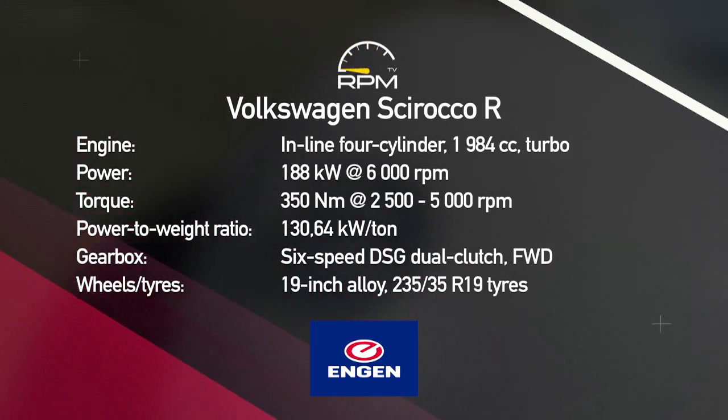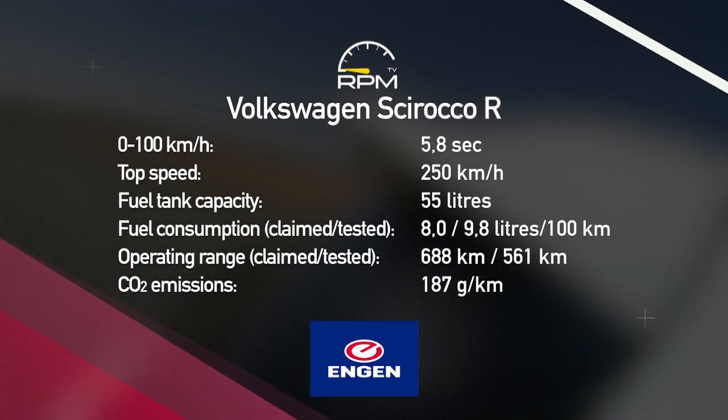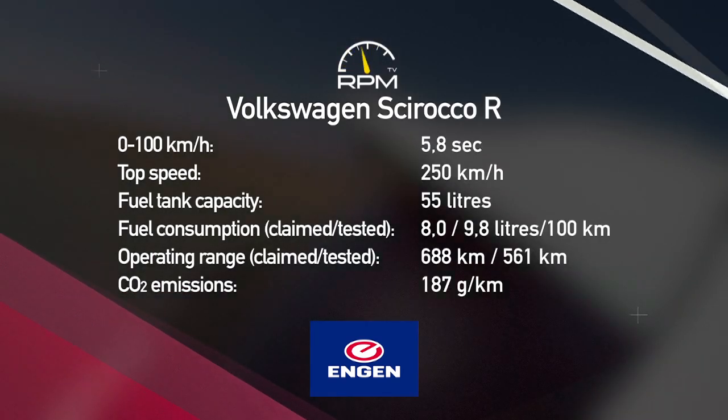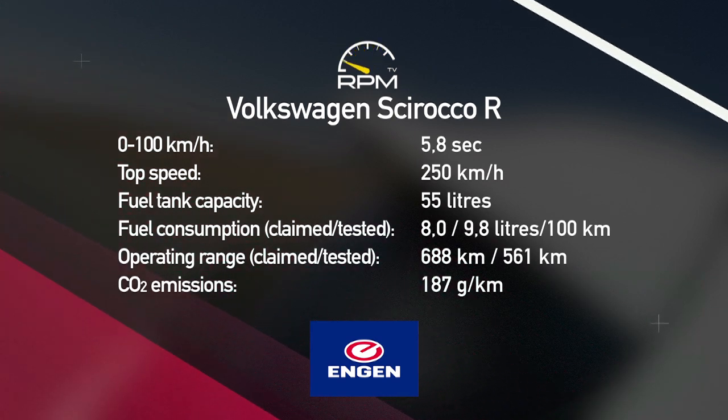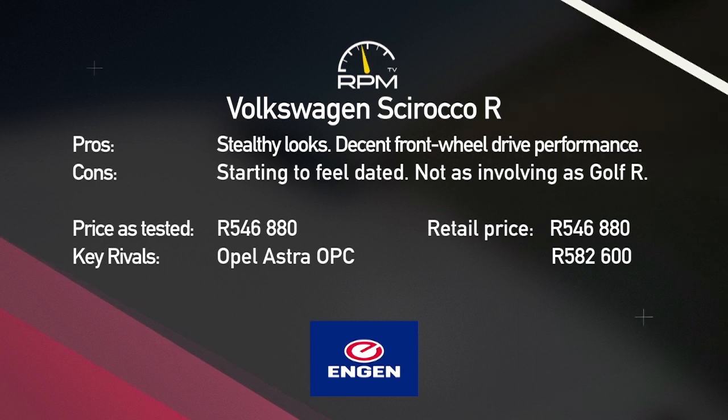Both cars feature similar aggressive styling cues, and it's the Scirocco that wears them better. It's also the more rare choice, which adds some desirability. Overall though, the Golf R delivers more feel and feels more up to date. Its higher price tag is certainly justified.